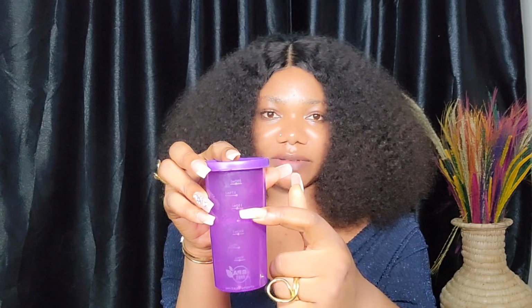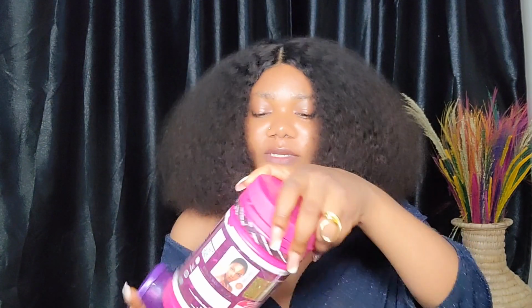This cup is calibrated. It has 50 ml, 75 ml, 100 ml, 125 ml, and 150 ml. You're supposed to dissolve one spoon of this into 150 ml of water. So you put water inside this cup, and you should be able to see the calibration. You put water up to 150 ml, then you take one scoop of this.